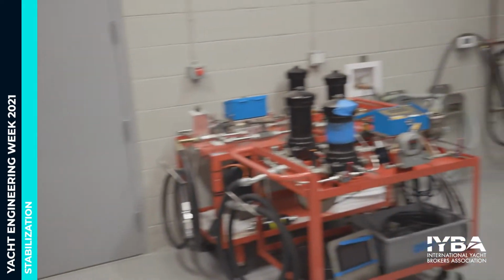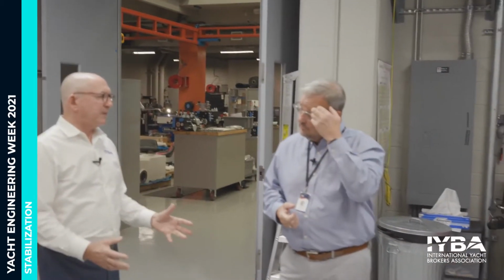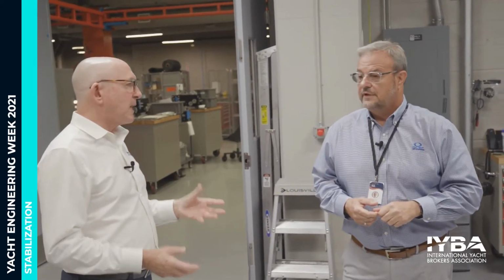Well, and it goes in as a unit when it goes to the shipyard as well. Exactly. And that way there's less opportunity for failure, because it's been assembled, tested, and then shipped from here, and it's almost a plug and play type of system when it gets there. Well, that's the goal. I can't say it's always plug and play.